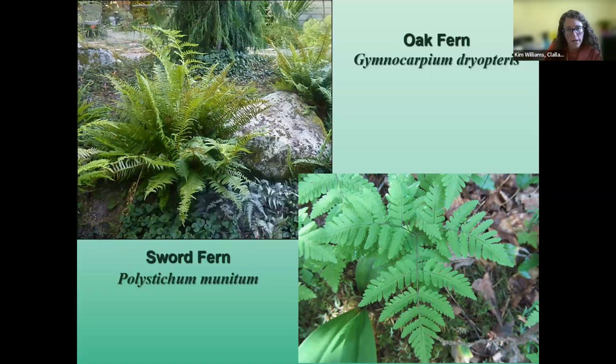And same with oak fern. This one is a little bit more delicate fern, and it can get up to maybe a foot tall. It does die back, so it's not evergreen like the sword fern. The sword ferns are big masses of leaves, and these are just a lot smaller, a little bit more delicate, beautiful if you have a little shade garden. Oak fern.